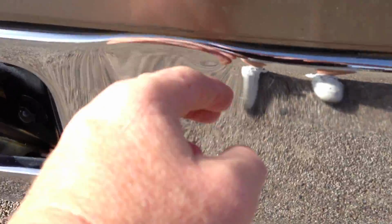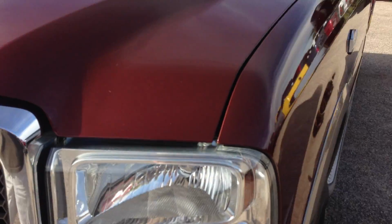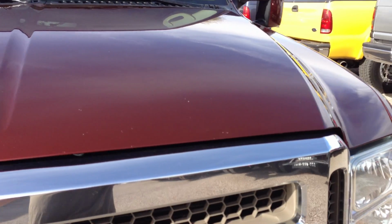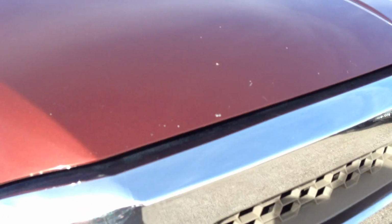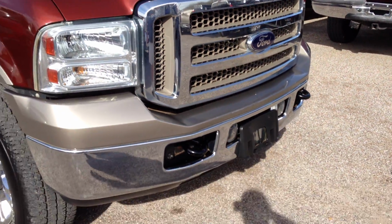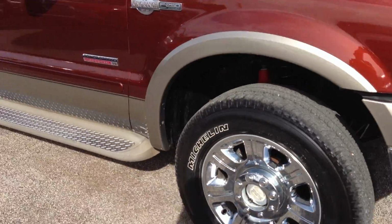It's got a ding right here in the bumper. It's a little high-speed bug juice there, which I think you would expect. A couple little rock chips. A little touch-up pen would have been a good idea here, although it's best to show you the way we got it.